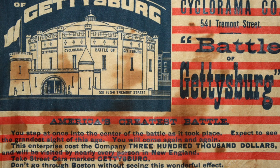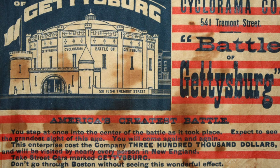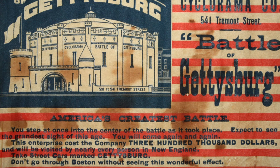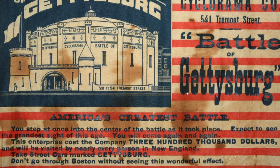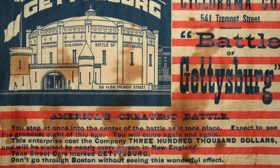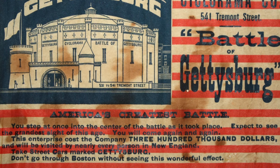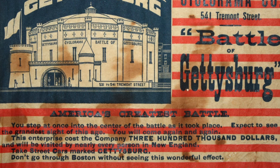The cyclorama, 377 feet long, 42 feet high, and weighing 12.5 tons, was recently restored and is now on display at the Gettysburg National Military Park Visitor Center in Pennsylvania. The Boston Cyclorama building still stands on Tremont Street and is part of the Boston Center for the Arts.